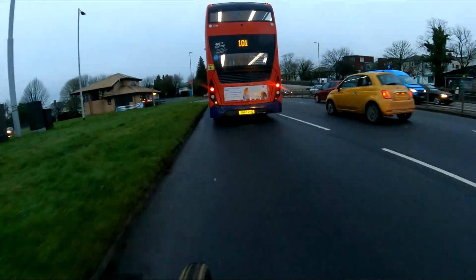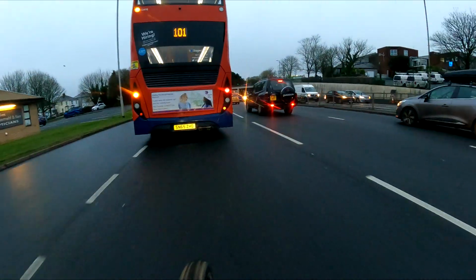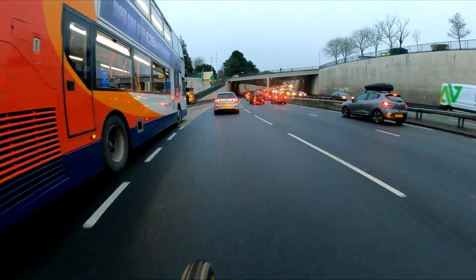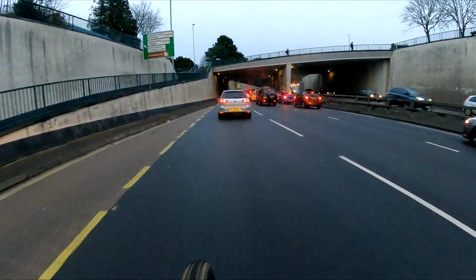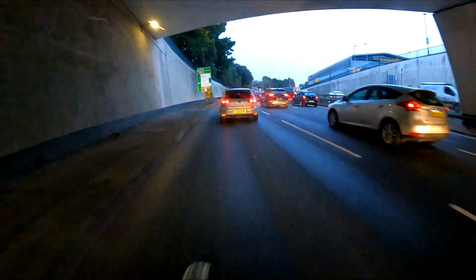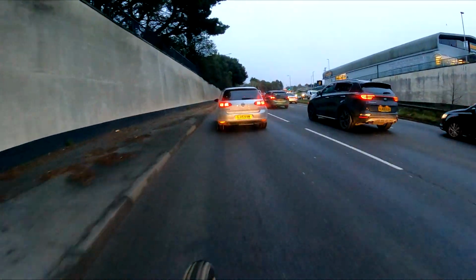And now I'm just sort of stuck behind this bus. I guess it's kind of nice because I can sit in the bus's slipstream, so I don't get too much wind in my face. And then, yeah, just getting stuck behind some cars. You know, they say cyclists hold cars up. Usually for me, not the case. Usually I'm the one stuck behind cars.